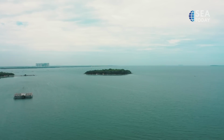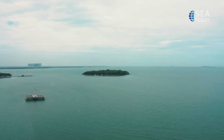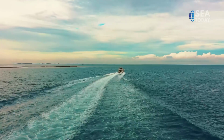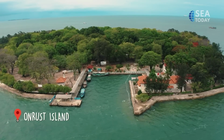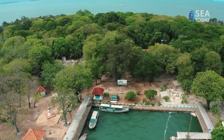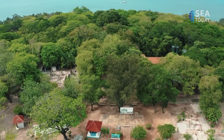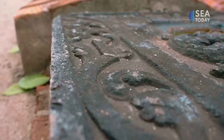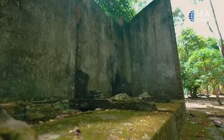When you are at Bidadari Island, make sure you come to the nearby island called Onrust Island. Take a speedboat from Bidadari Island and you'll arrive within 10 minutes, or faster if the weather is clear. Now, prepare yourself for a spooky tour. Listening to the story of Onrust Island will give you the heebie-jeebies.